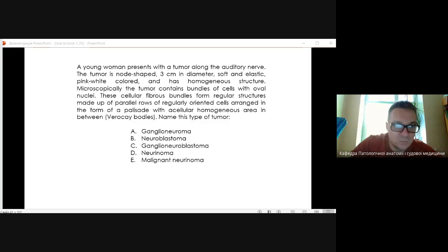D. Okay, I just wanted to show you something, just to make this knowledge stronger, much stronger than you have, just to associate this question with the direct histological images. And I wanted to find something like the Verocay bodies. Yeah, just a moment. I want to share with you another page.